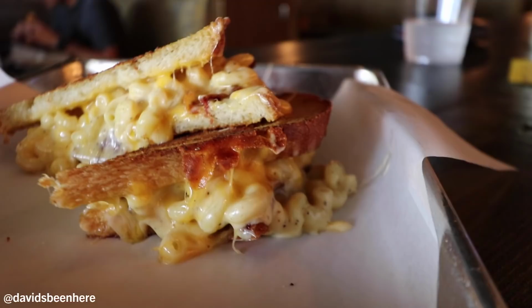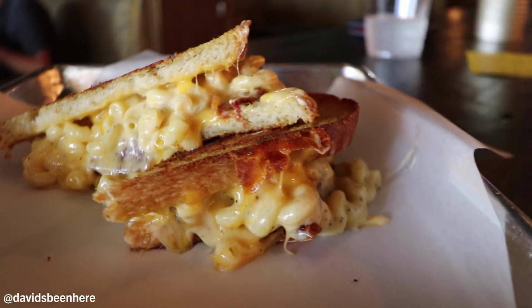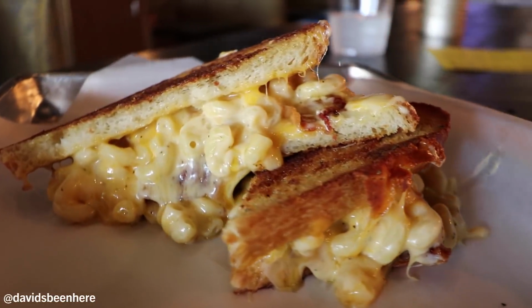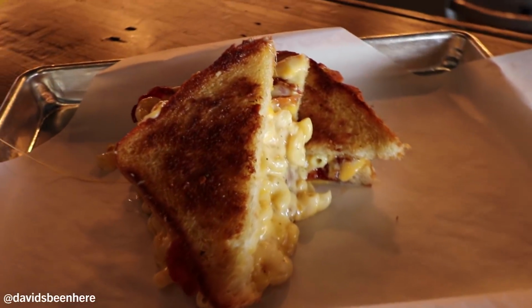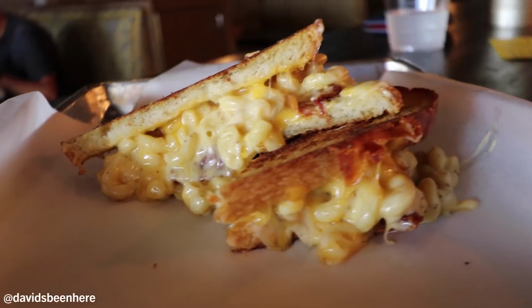The burger, the Green Reaper. Wow, the jelly's so delicious. I love the bun as well. Next. Okay, so here we have our first grilled cheese. It's called the Hitman Melt. And what we have here is bacon, melted cheddar cheese, macaroni and cheese, garlic toasted country bread.